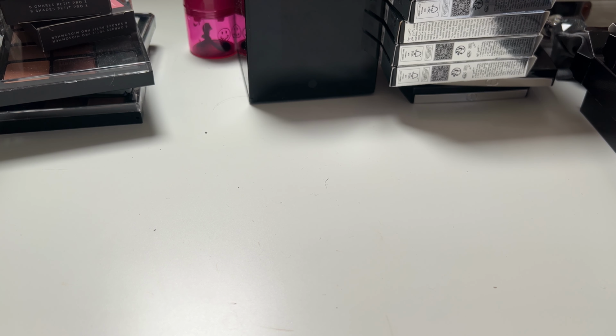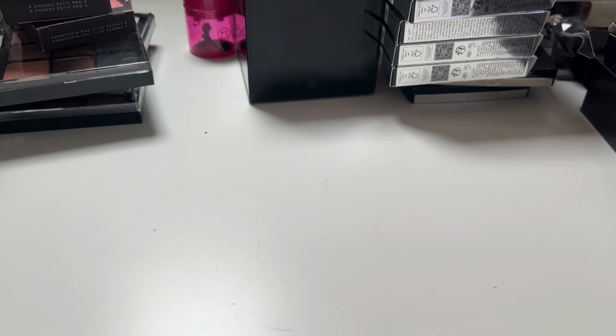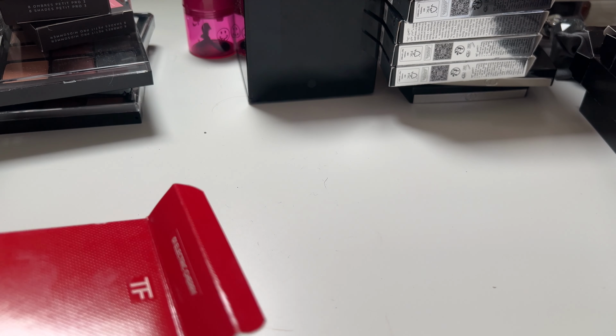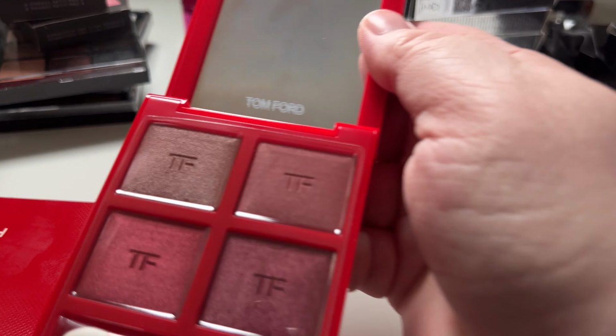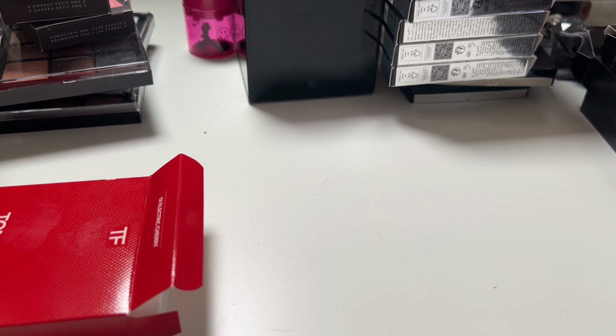This one is Rose Topaz. Looks like that. Almost dropped that. This one's from his Cherry collection. It's called Electric Cherry. Looks like that. Very pretty. I'm afraid to swatch them because I don't want hard pan.